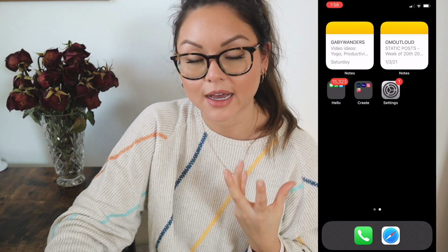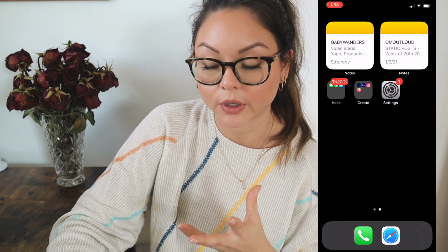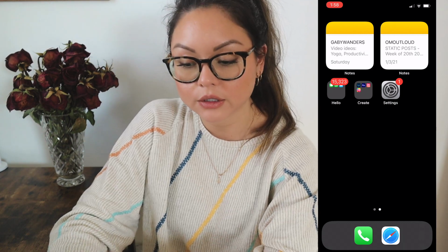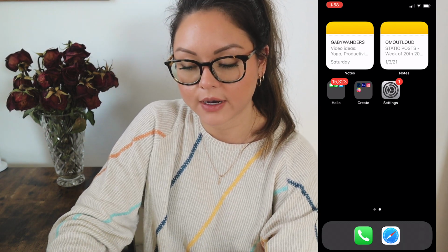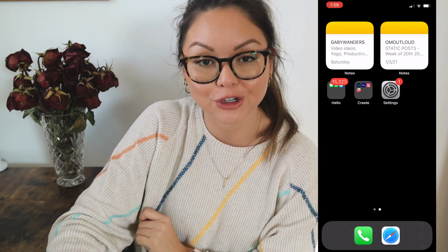Second page I like to call my productivity page because there are things that help me work and things that I need in order to get my work done. I have two really easy shortcuts here for video ideas for my YouTube channel, and then Om Out Loud is my Instagram. I post a lot of yoga on there, or I used to, but I'm trying to just disconnect from social media and Instagram at the moment.